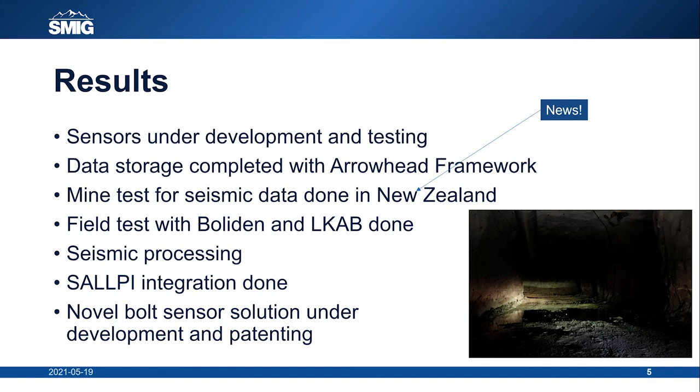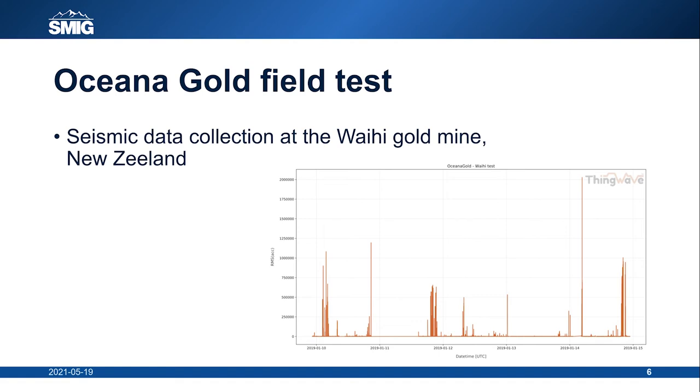We did one experiment with the Salpi project to integrate data from a completely different environment into our environment in Smig using Arrowhead. And recently we were developing completely new sensor solutions for ground support monitoring and we are working with patents. This plot shows the result from a field test that we managed to do together with Oceana Gold in their gold mine in New Zealand.